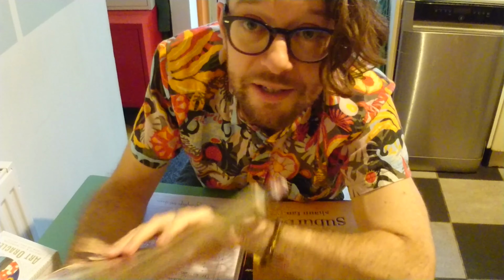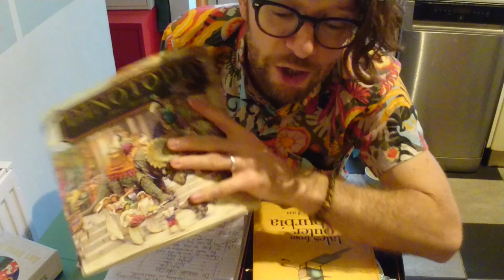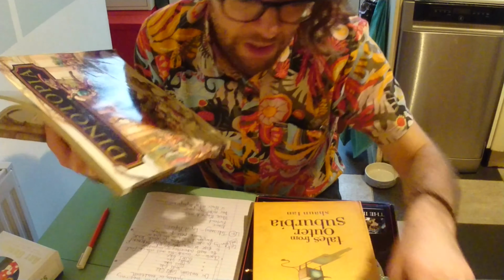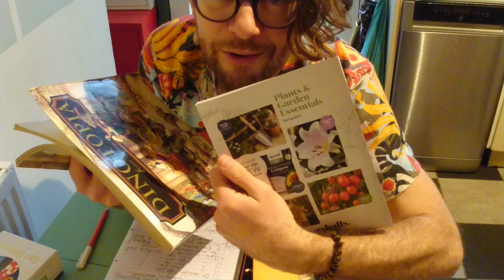It's a good invitation for us to work with our senses, which is always a good thing as a writer. We use all of our senses. Using each of those statements, you're going to start with them, and then flick through the various publications, the bits of print stuff you've got here. I've got this book, Dinotopia, and also this one, Painting with Words, which is very helpful. I've got a gardening catalogue here as well. Then you're going to look for the ends of those statements in those publications.